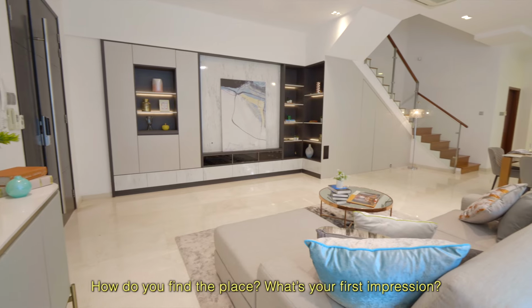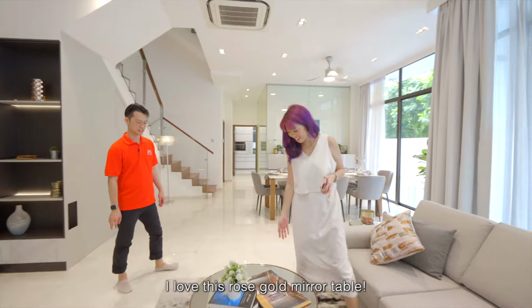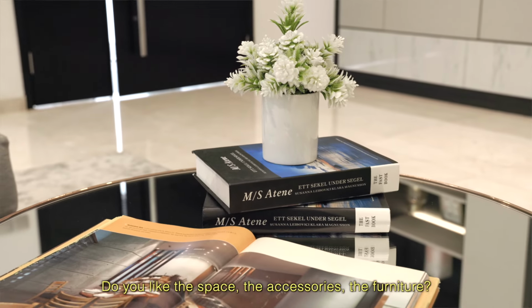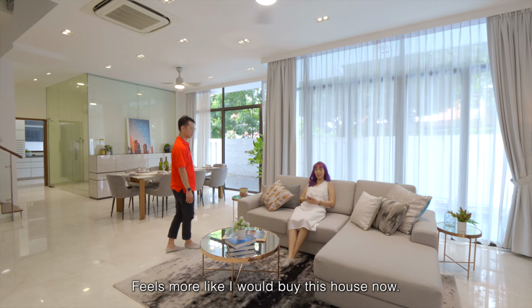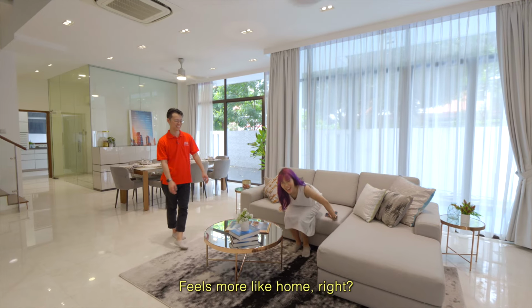How do you find the place? What's your first impression? Oh wow! Oh my goodness! I love this rose gold mirror table. You like the space, the accessories, the furniture. Feels more like I would buy this house now. Yeah. Feels more like home, right?